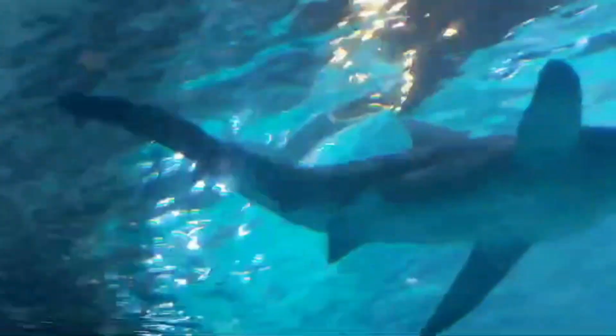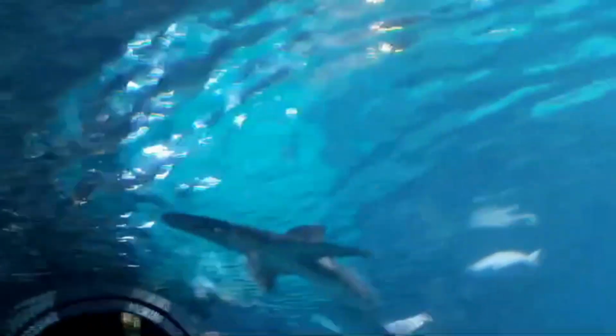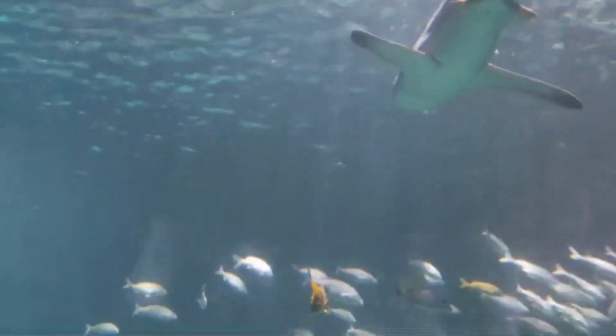Millions and millions of years ago, and unfortunately they are extinct. We're not sure. Look up. A shark swimming. Yeah. In my pool, you can make carry on. No, over here.